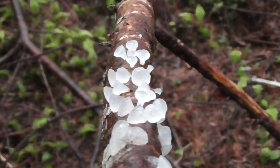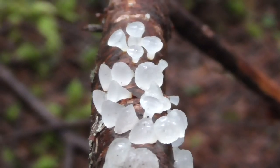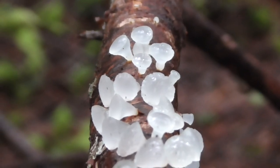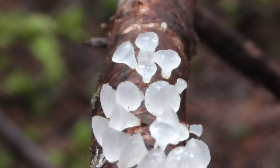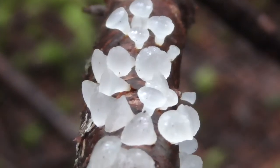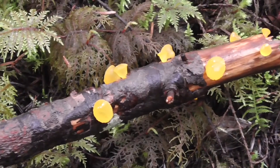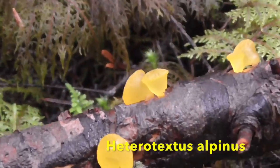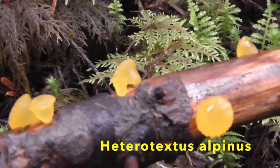And Kristen found yet some more interesting fungus. These are like little jelly type fungus. I don't know what this is. Oh, I don't know if I should touch that. Same looking type of jelly mushroom, but just yellow instead of that kind of crystal blue color.